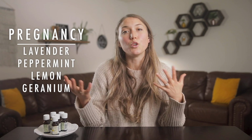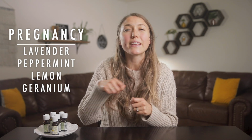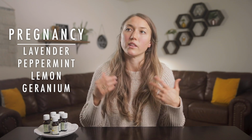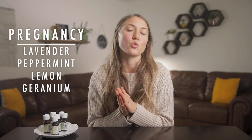Now, I will say that when you combine it with a carrier oil like coconut oil, you're going to want it to be in liquid form already to make it easier to combine those essential oils. So if you are going to use coconut oil, you can melt it first and then add the oils, or you can just use fractionated oil or olive oil or grapeseed oil, which is already in liquid form, and then just add the essential oils to it.